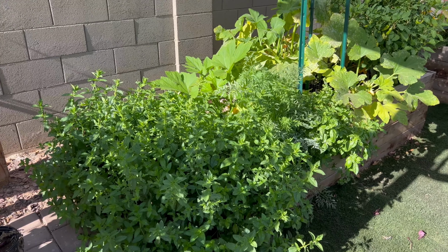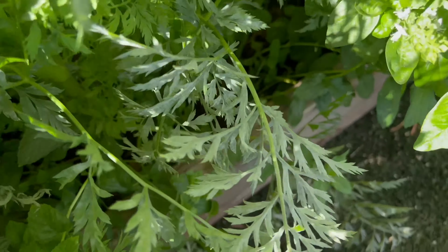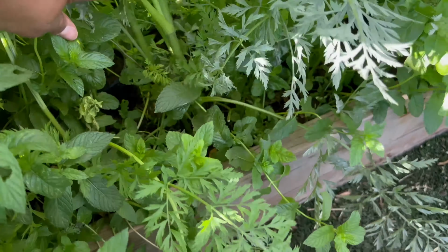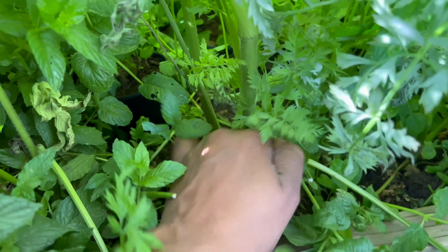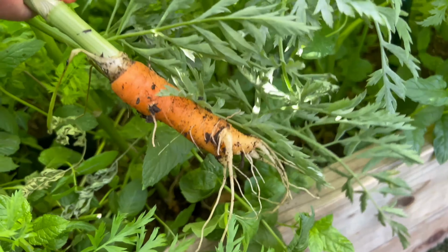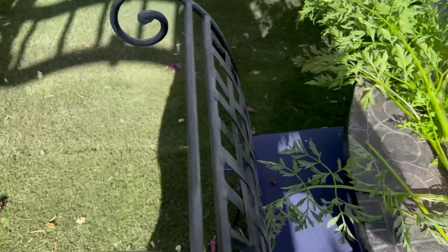This mint here is out of control. It is just ginormous. It is touching the ground. You can't even see the garden bed. I do have some powdery mildew that I am also battling, so I am going to be spraying this morning with some neem oil, and I am going to pull one of these carrots out to see how they are coming along. They've been planted for quite some time now, so you think they might be done. No, they are not. This is only about 3 to 4 inches, so I will definitely leave the other carrots in and let them grow up a little bit more.